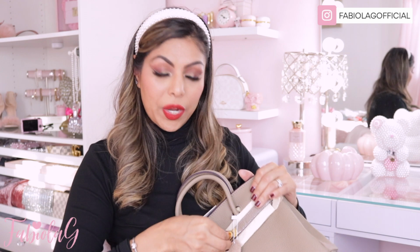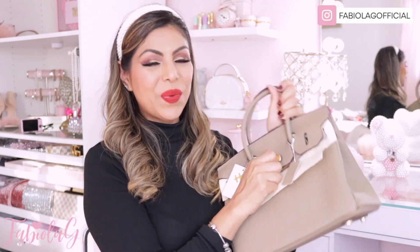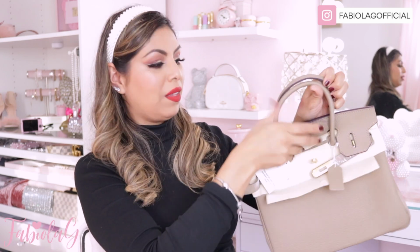Even the hardware comes protected with plastic so that it doesn't scratch. So the way you open this is by twisting the little padlock like this. And then you open the little flap.